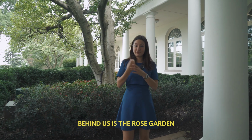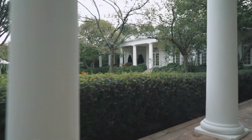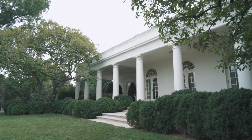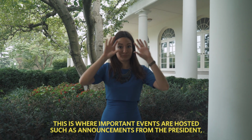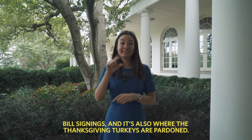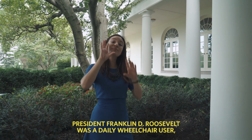Behind us is the Rose Garden. Lush green trees, hedges, and flowering plants with blooms in white and pink. The limbs of a tree spread towards several steps that extend to a manicured area from a section of the colonnade near the Oval Office. This is where important events are hosted, such as announcements from the President, bill signings, and it's also where the Thanksgiving turkeys are pardoned.